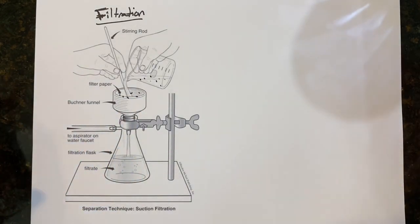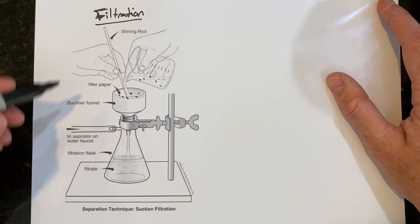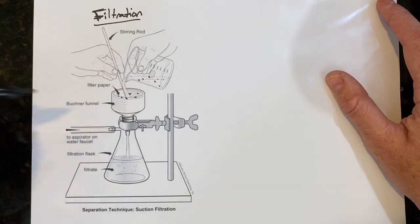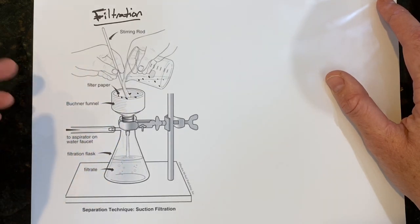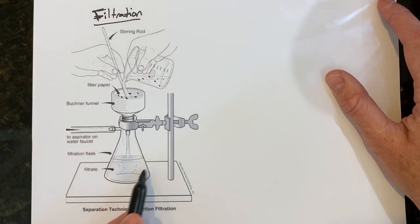Now, this isn't super analytical. There are some issues with this particular technique, one being that the filter paper tends to not cover the entire area of the funnel. And so particulate can kind of go around. And if you look at the filtrate, even in this picture, you can kind of see that there's some solid left over.